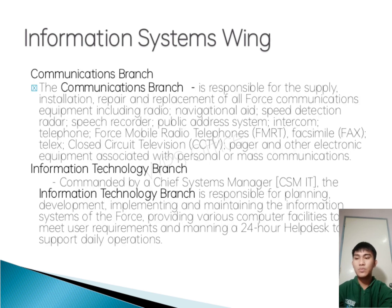Communication branch. The communication branch is responsible for the supply, installation, repair, and replacement of all force communication equipment including radio, navigational aid, speed detection radar, speech recorder, public address system, intercom, telephones, force mobile radio telephones or FMRT, facsimile or FAX, telex, closed circuit televisions or CCTV, pager, and other electronic equipment associated with personal or mass communication.